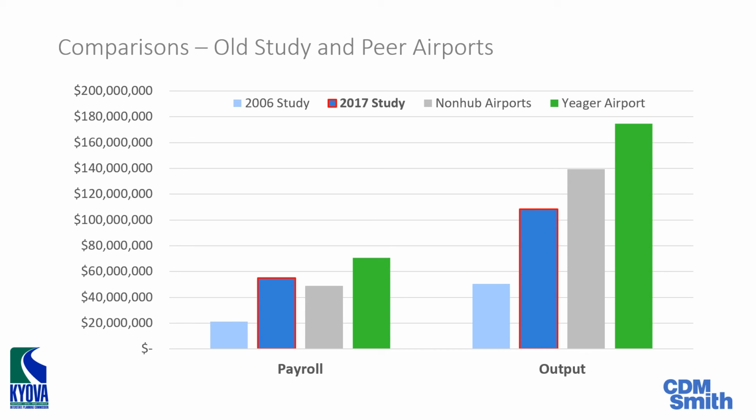What Huntington doesn't have that is often found at non-hub airports is a base charter operation or aircraft maintenance and repair facility, both of which would help drive up output as well as payroll. Huntington's airport director, Brent Brown, has been actively pursuing an aircraft maintenance business for the airport, and this illustrates one more benefit to doing so.